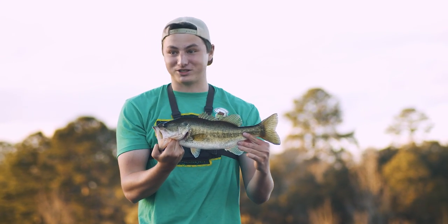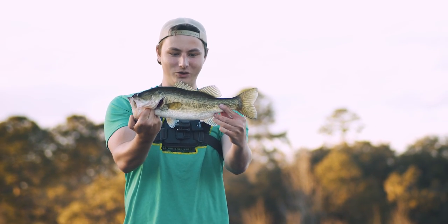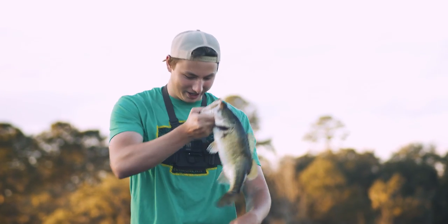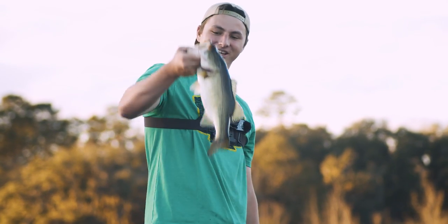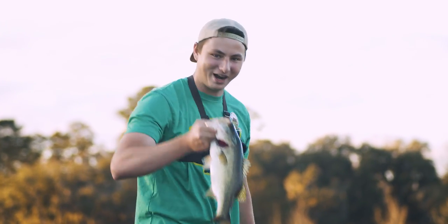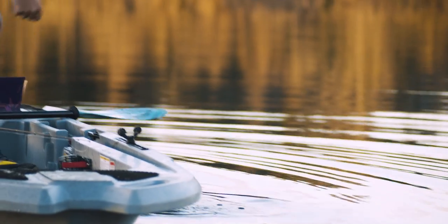I don't have graphs. I'm just seeing how they used to do it back in the old days. It never always had graphs. 2.5 pounder on the rattle trap. I still hear it squeaking at me because it has electronics in it. It makes baitfish noises. And boom, right when we popped it out of the grass, he came and grabbed it. See you, buddy. All right.